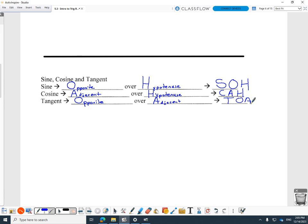There it is. Let me say it out loud. Every trig student over grade 10 will nod when you say this. You walk up to somebody who's taken any trig and ask, do you know SOHCAHTOA? And they're like, yeah, SOHCAHTOA. It's how you remember these things. So as long as you remember SOHCAHTOA.